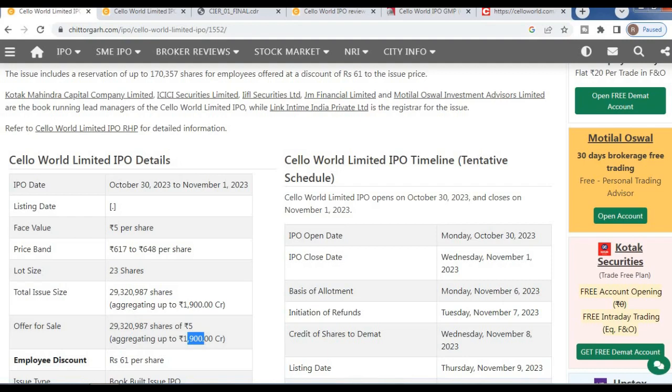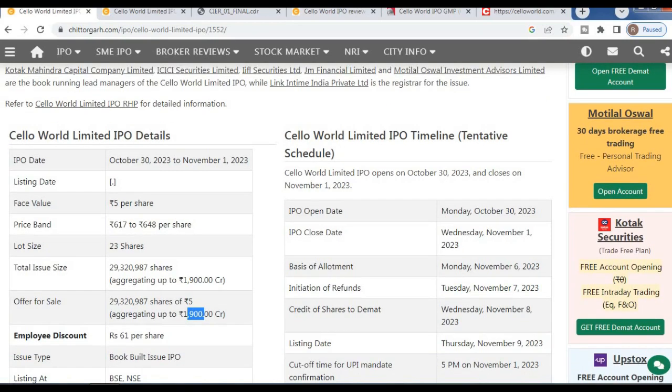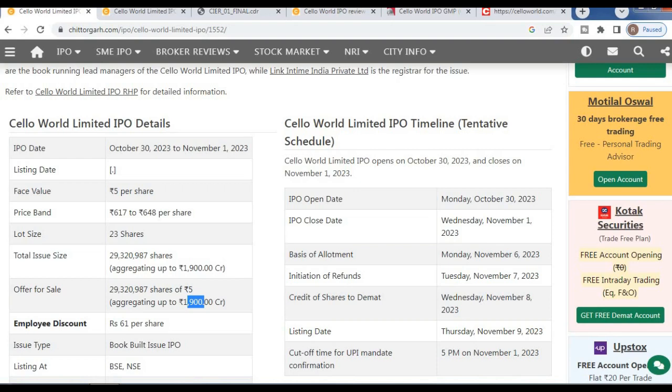They are also offering some discount to employees, and the issue is open from 30th October and will close on 1st November, that is Wednesday, 1st November is today. The basis of allotment is on 6th November, and the initiation is expected on 7th November, and the listing date is expected on 9th November, and the shares will be credited to demat account on 8th November.